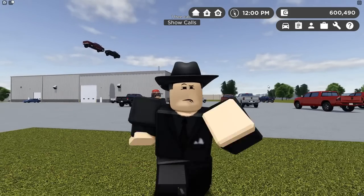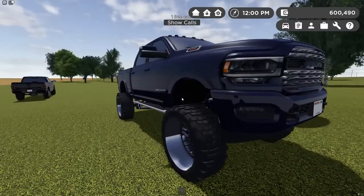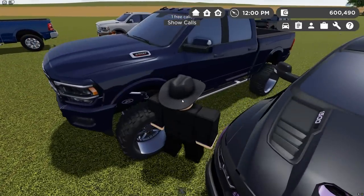All right. Well, anyway, after that whole fiasco, we're finally going to go over the truck that is not coming in the game. Right here. The any level. Oh. 3,500. Or 2,500. My bad.